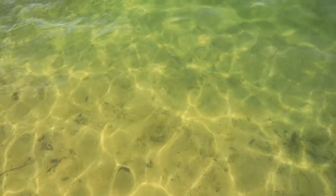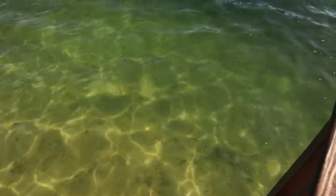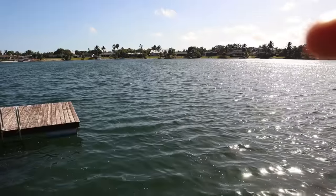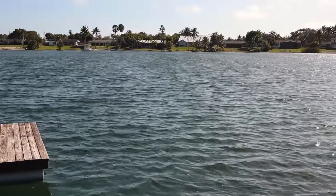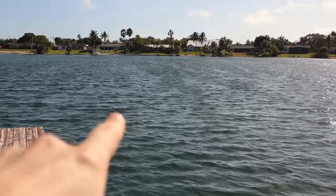I mean, there's just a ton of turtle pellets. They're really small, but there's no turtles coming in yet. I see one right there. I see one right over there. I don't know if you can. You see him right over there? Guys, I don't know if you can see it, but it's from a distance, but there's a little turtle head popping up.